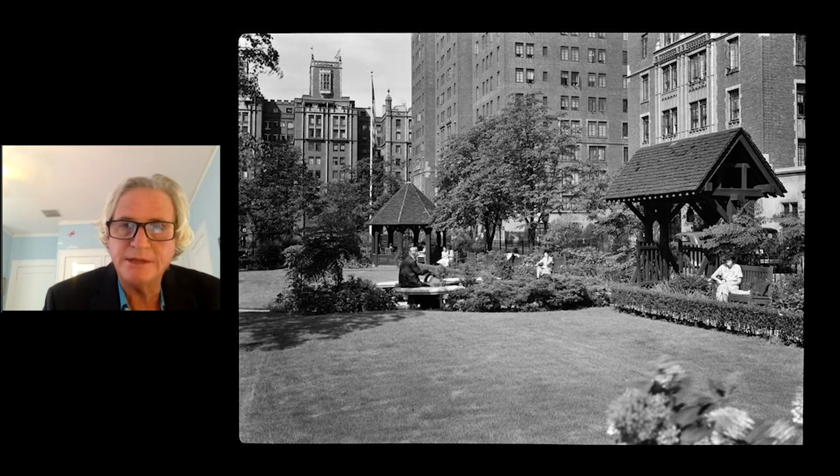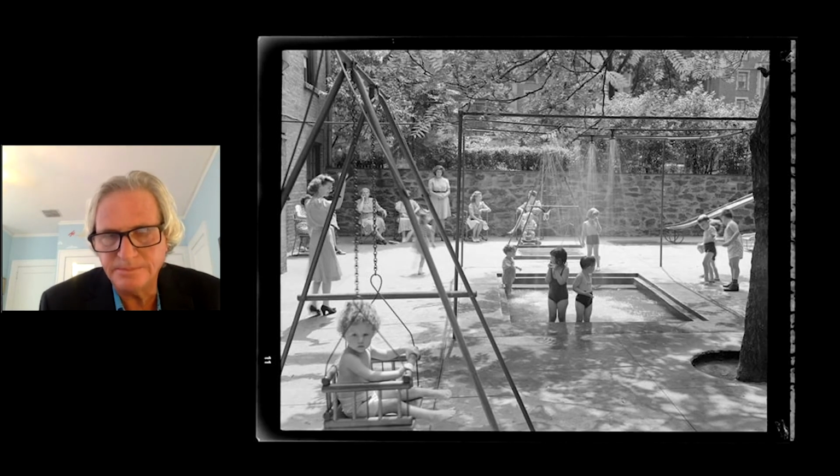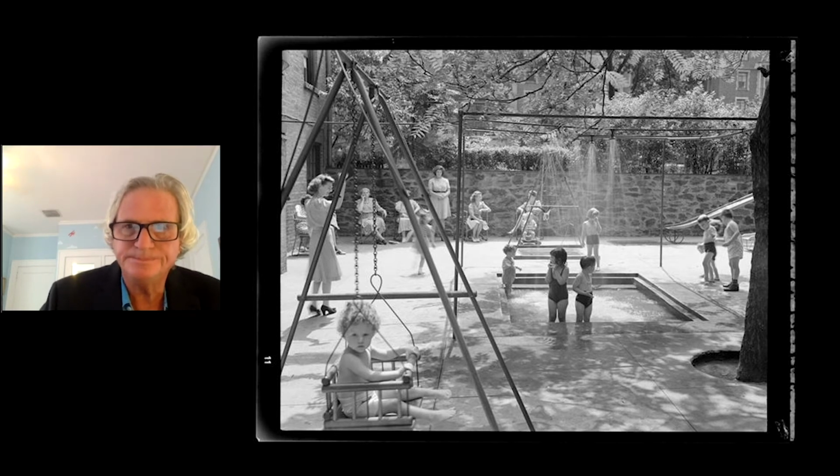Here we have a shot of the parks. The gazebos are long gone, of course, and the parks have been narrowed, which I'll talk about soon too. There was even a kiddie pool in the playground. This is 1943, and the pool is gone.